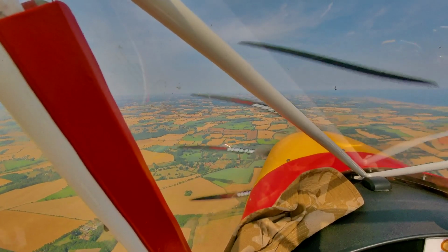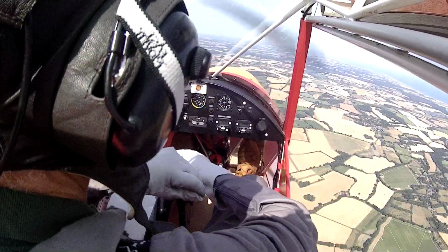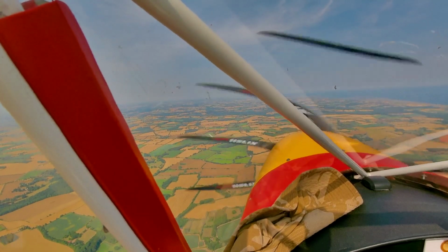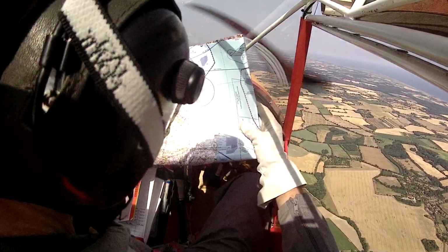Couple hundred feet per minute. I want to get to about 3,000 something. I'll open up the window. Okay, we're flying all the way across there, across the Wash there, and up to Northcote there.